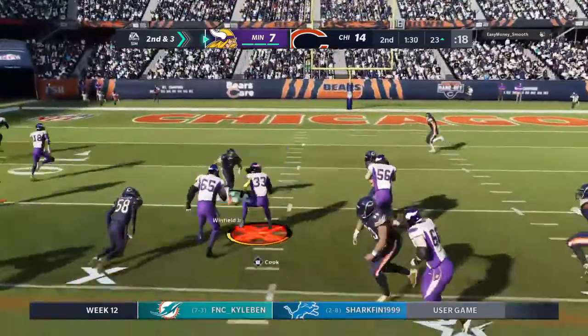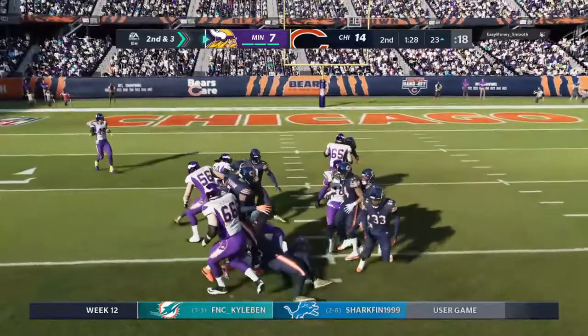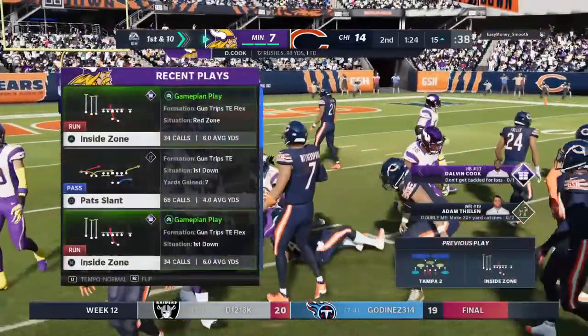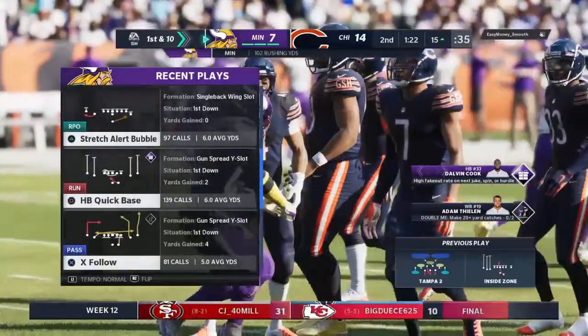From the shotgun now, here's an inside give. And on this one, he'll get to the 15, right at the 15-yard line. That one, a first down pickup of 8.